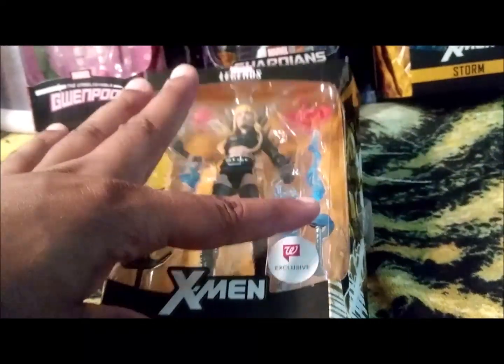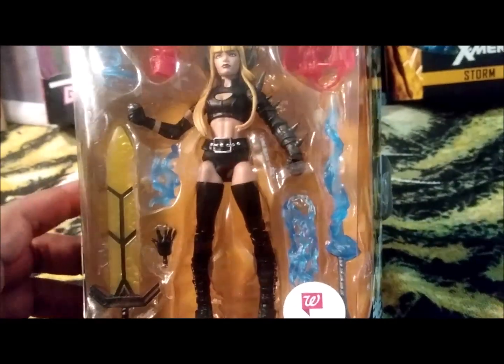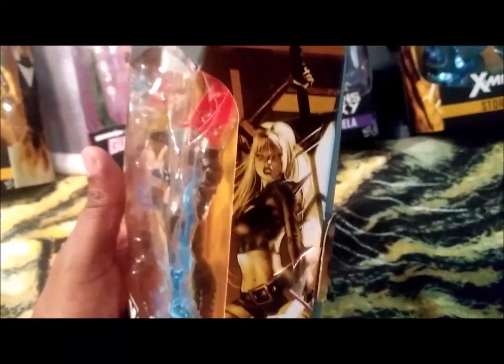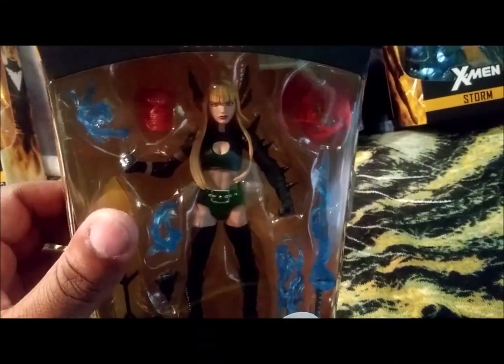That's her sword when it's in magic mode. Just such a powerful character. We're just going to live turn her. Here's a cool look at the side. This is where I had to open up the package. You ready, comic book peeps?